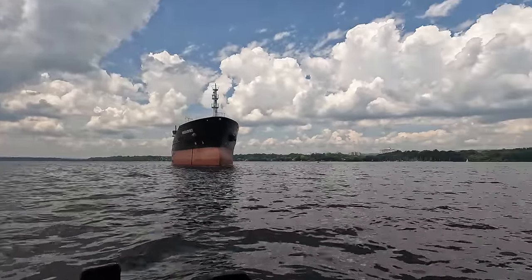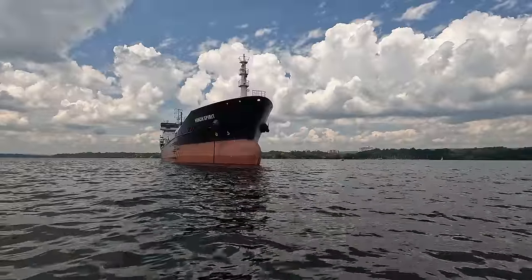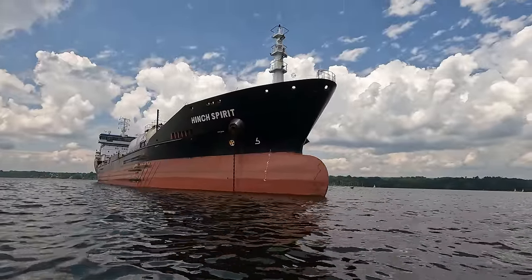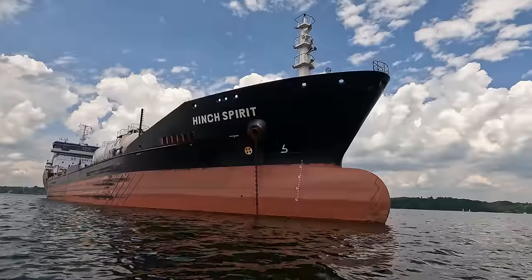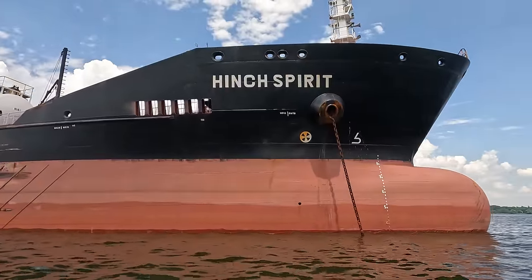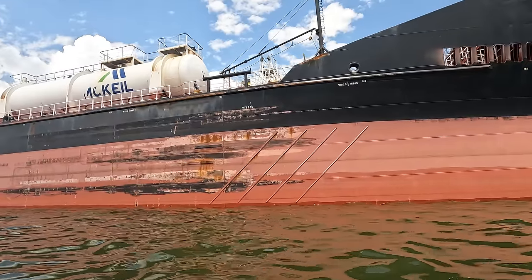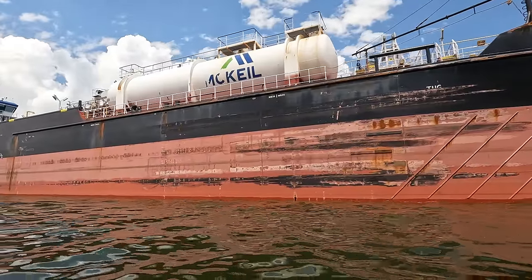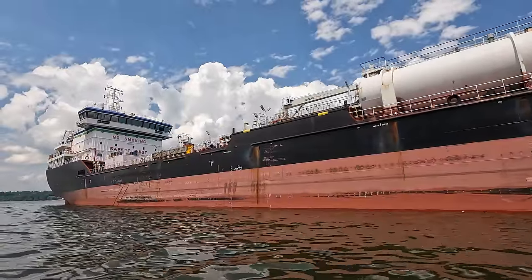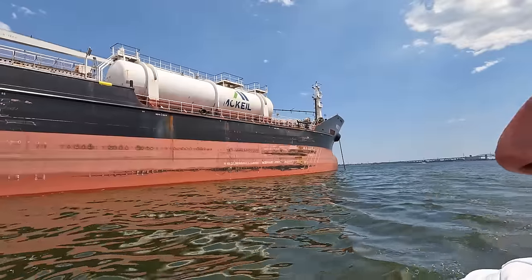So here she is with a starboard anchor down, just waiting here for something, I guess. I have no idea what she's waiting for, but she's anchored, so I can get pretty close. See all the scuff marks all the way down her from the amount of time she's been through the locks. It's a weird scuff mark. It's like someone had a fit with a brush.